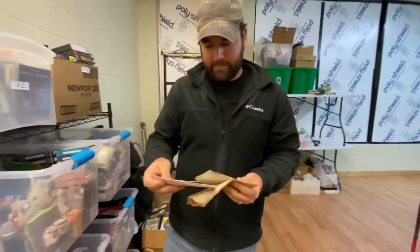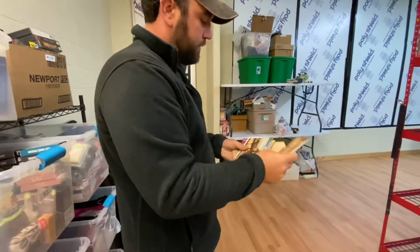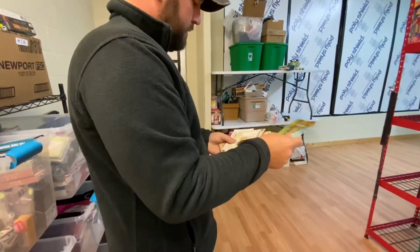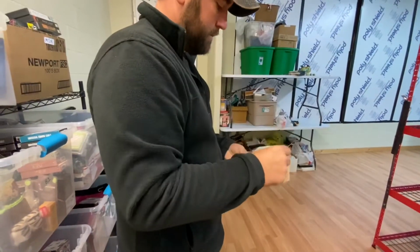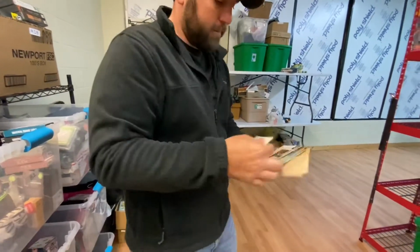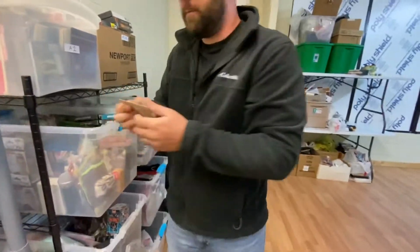I'm 5'10 and a half. So this is just a bunch of old postcards and pictures I have listed. Look at that one, that turkey. I like turkeys. So here's what we need. We'll just set this to the side for now and come back and put them up.